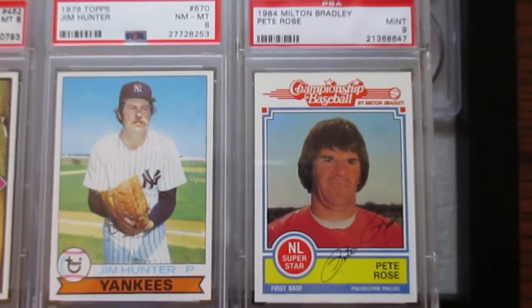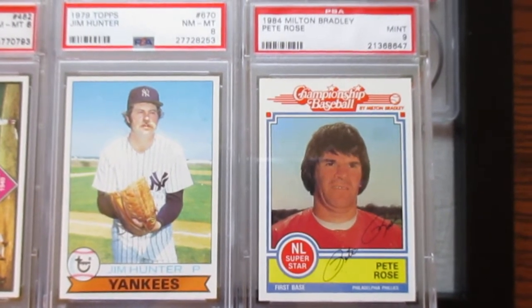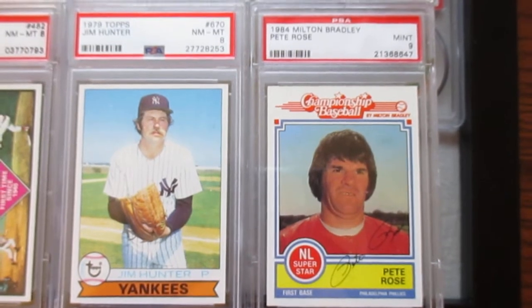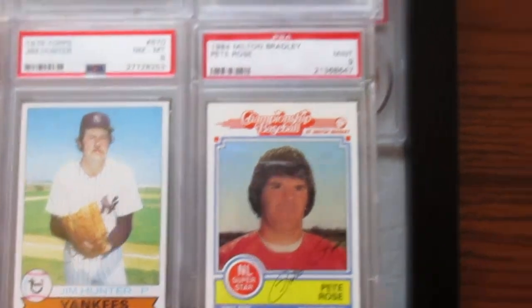And then bundled this card, this Pete Rose, Milton Bradley from '84. Nothing spectacular, but I do have a nice little Rose collection, and since I can combine shipping on it with some other cards, I threw it in, put a bid on there, and won it.